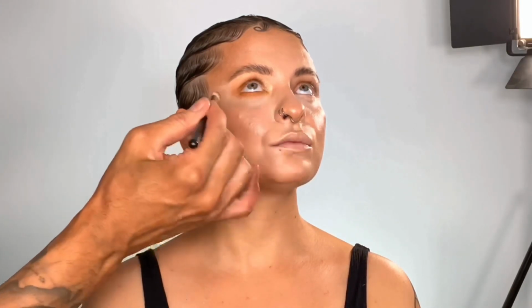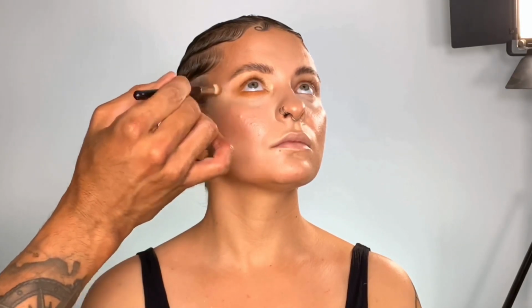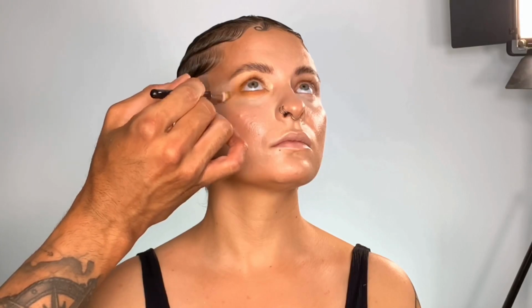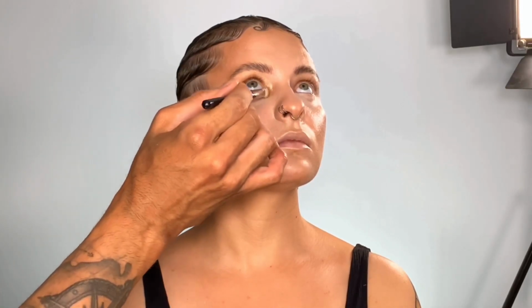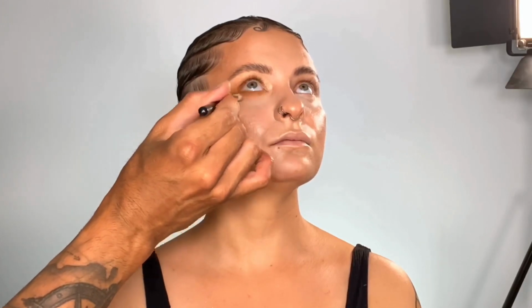You'll see I then brought that same product and buffed that underneath the eyes, and I took it into the waterline underneath as well. Just really working with Marlena's natural eye shape, not taking things too low or too high. Really soft and subtle here.